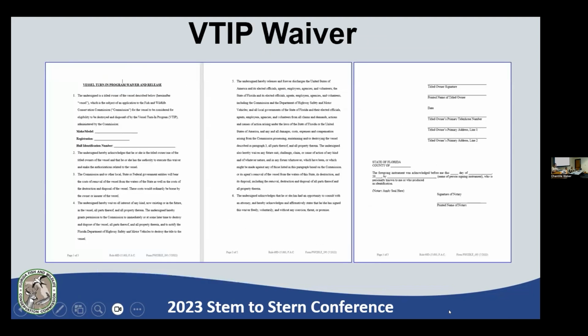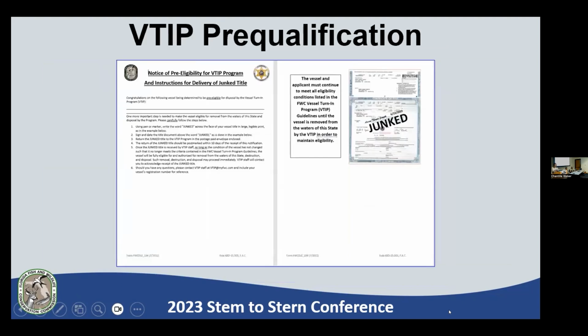They do have to complete a waiver. This waiver has to be notarized. They're signing to tell us that they are allowing us to remove their vessel. And then this is the pre-qualification letter that we send them. It looks like this one on the far right. So we just explain to them how to mark the title correctly and send it back to us.